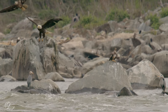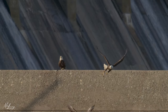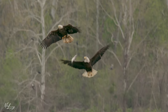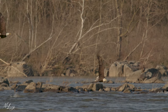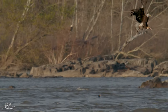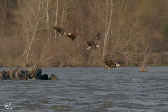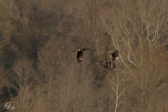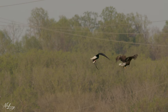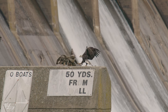This also leads to some flying fish. Which sometimes are caught. But you can't celebrate too early, or you might get the fish ripped right out of your talons. Many times it just comes down to the hungrier eagle. Which one wants it more?